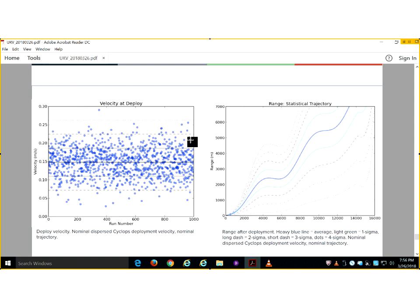Similarly, looking at the velocity at parachute deploy versus run numbers. These are all the kinds of things that once you have that simulation set up and running, that you really begin pulling apart to try to understand what the design performance margin in the system is.